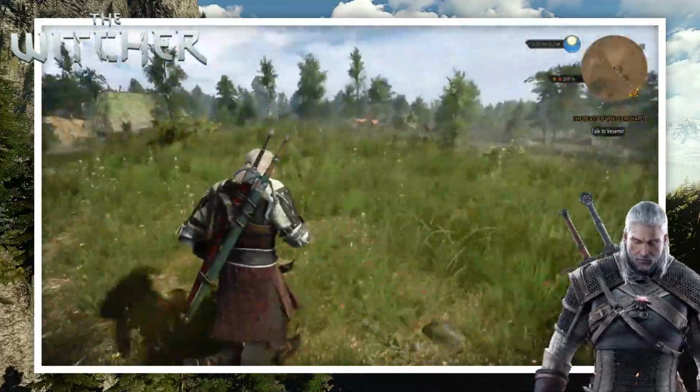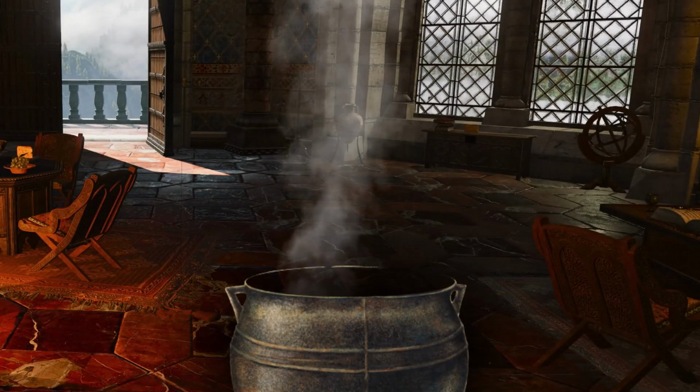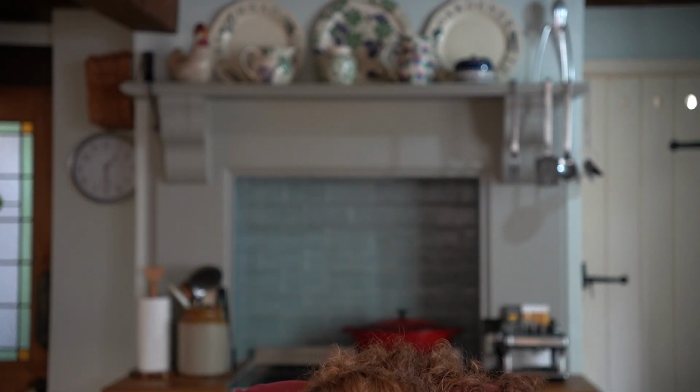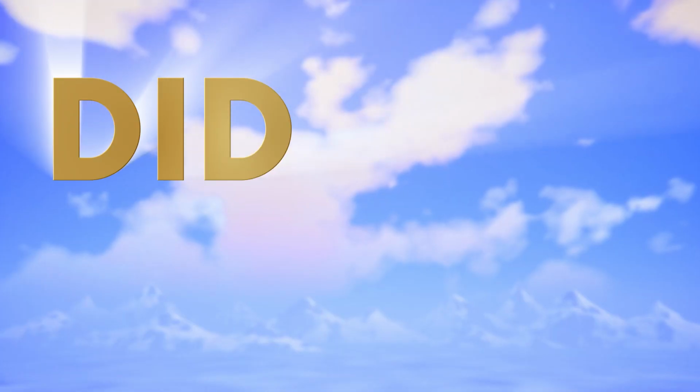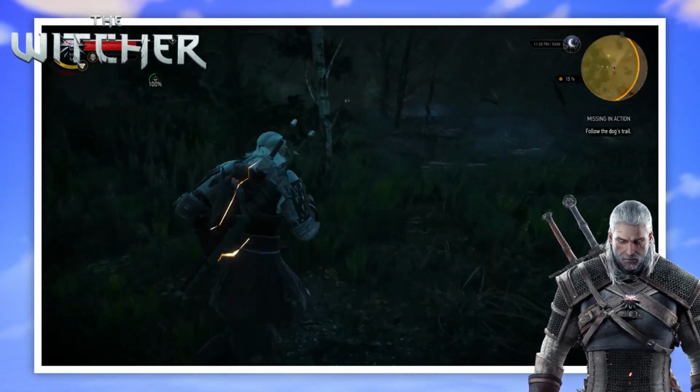But I'm not sure what you'd expect really. You're mixing raw meat with flowers and swilling the whole thing down with some booze. It's a pretty rough cocktail. But we'll be investigating the toxicity of these Witcher potions a little bit later on. But, did you know? Geralt doesn't only heal by eating and drinking strange potions.